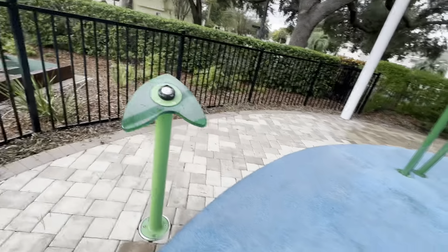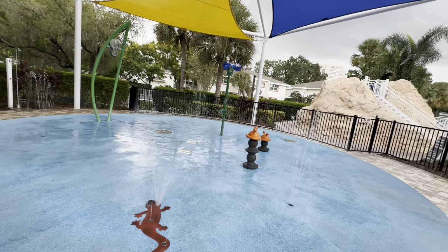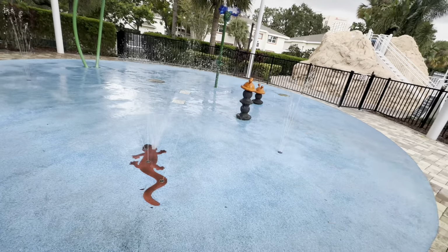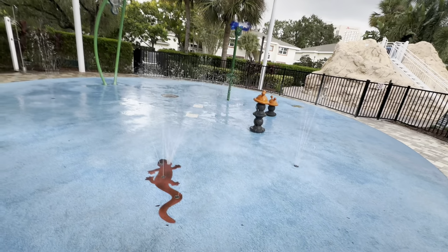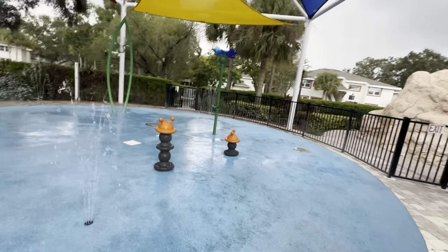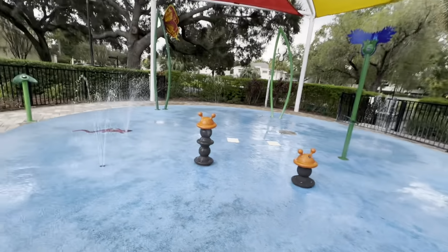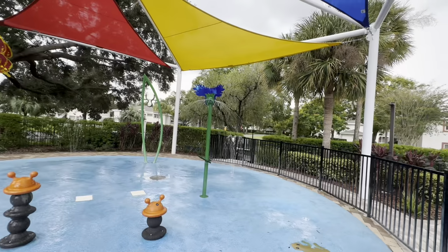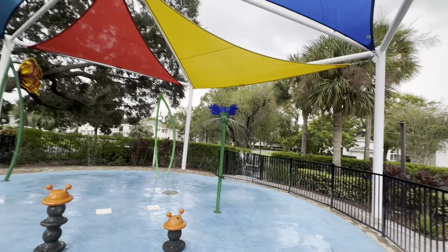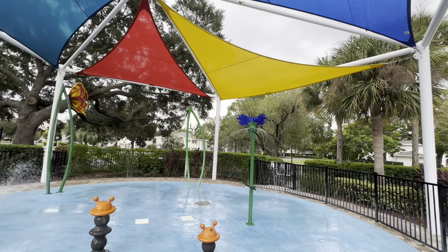Now, if you want to turn them on, you press this button here. See, there's the open. This is how they turn on. So the squirters have come on first. So these lovely squirters turn on first. Then you've got that one that comes on. It's like a mushroom feature. Then you've got the bucket turning on. Got the bucket filling up with water.